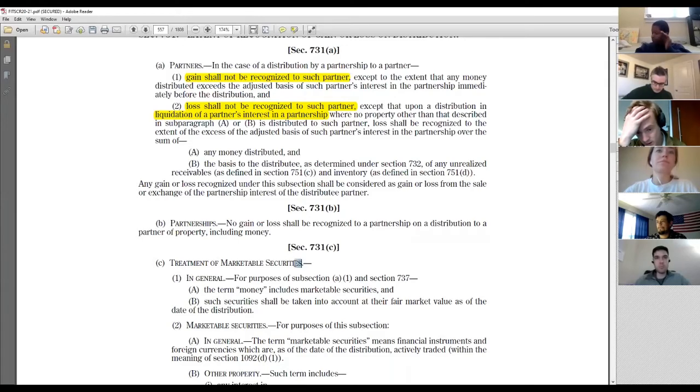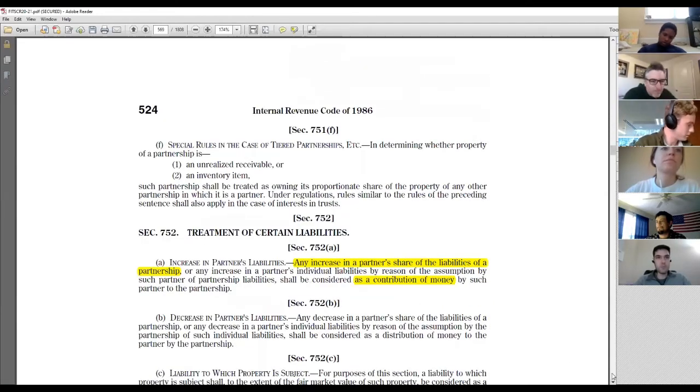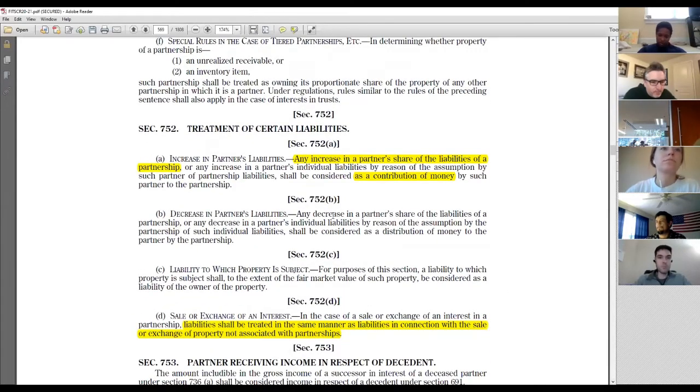There's marketable securities. Securities traded on an active market like the NASDAQ or New York Stock Exchange are treated as money for certain purposes. We're not going to get into those details. And then we have a related rule related to 731(a)(1), which is our friend 752(b). So let's turn to 752. We have our constructive or deemed distributions of money when a partner's share of partnership liabilities goes down, or a partner's individual liabilities go down because the partnership assumes the debt. That's treated as a deemed distribution of money that then kicks you into a 731(a)(1) analysis, because if that deemed distribution of money exceeds your outside basis, you have gain.